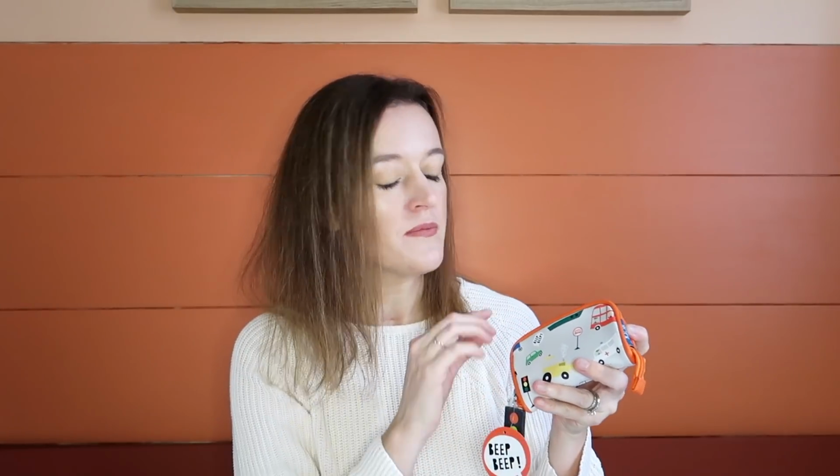This one is called From Floss and Rock, which I found on Amazon, and their stuff is really, really lovely. They do bags and pencil cases and loads of other stuff as well.